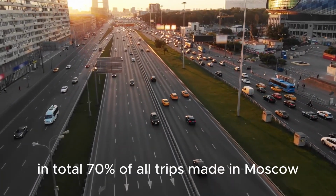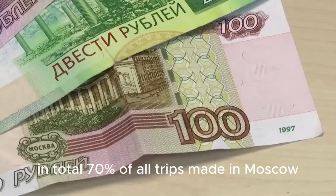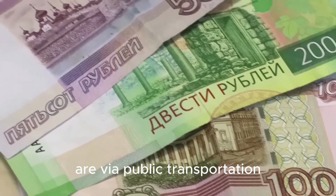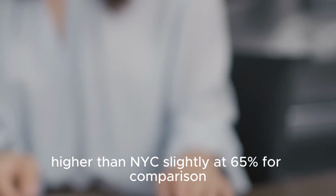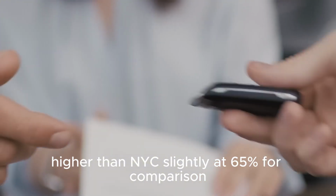In total, 70% of all trips made in Moscow are via public transportation, which is pretty good, slightly higher than NYC at 65% for comparison.